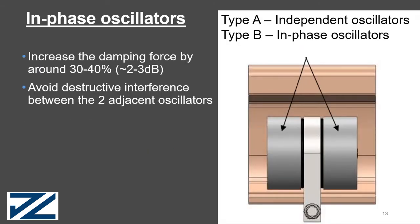We have tested 2 types of dampers: Type A with independent oscillators, and Type B with in-phase oscillators. We observed that the damping force provided by Type B increased by around 30 to 40%, and we believe it is benefited by avoiding the destructive interference between 2 adjacent oscillators.